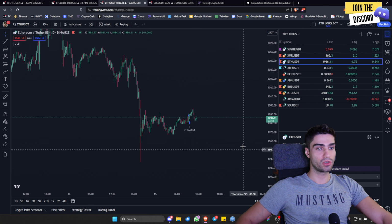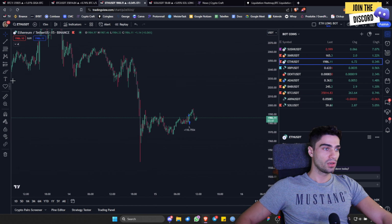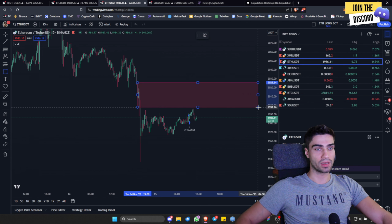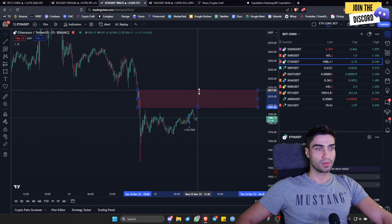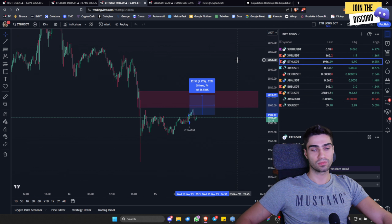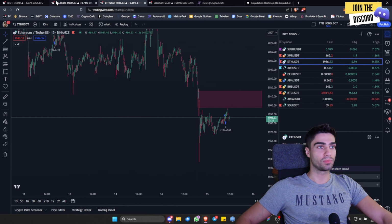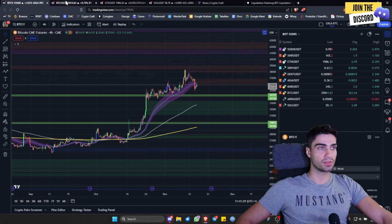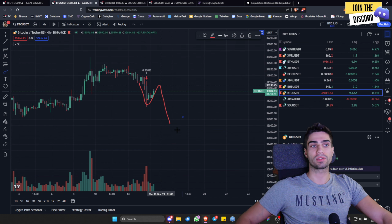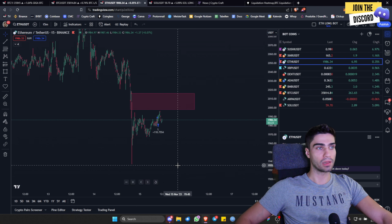Ethereum did actually flash a long signal. We could go with this long signal into that region here. Could be a nice little scalp of around 1%. Keep in mind, if Bitcoin is performing this scenario here, that we see the retrace and then a drop to the downside, that Ethereum will follow as well.